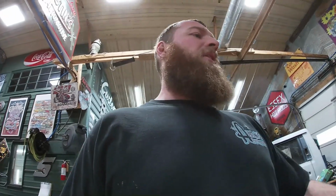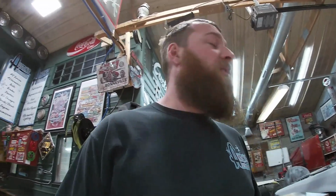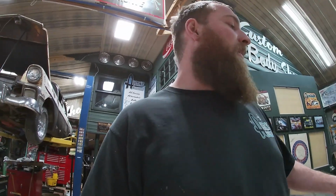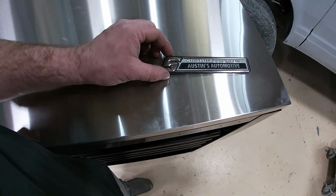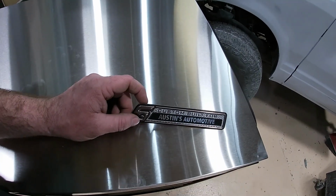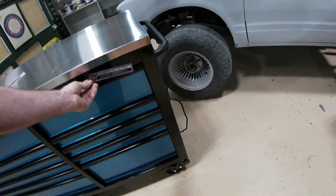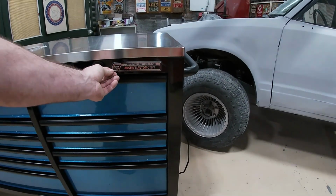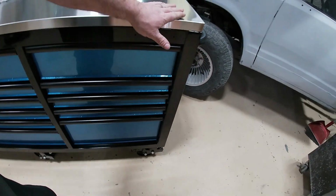Last thing I'm going to leave you with is we're going to get her badged up. And I'm going to start putting some tools in her. So my last toolbox, when you buy these fancy ones, you get these fancy badges. So of course I took that off. I paid for it. I think that's just going to work out just fine, isn't it? I mean, it's still custom built for us.